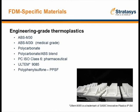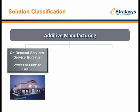The next slide starts to look at this classification of additive manufacturing. Today, there are really three types of processes or products that you can acquire in additive manufacturing. The first one is called a service bureau. If you look at the service bureau, think of the idea of Kinko's. There are thousands of these service bureaus throughout the world. The idea is you send the STL file to the service bureau, and what you end up with is a part.